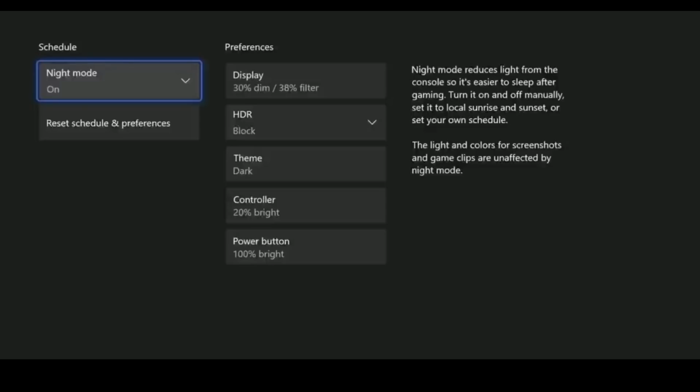because maybe you want the one that's on the console a little bit brighter because it's in a cabinet that's not directly facing you, but you definitely want your controller almost all the way down because, hey, let's admit it, when that thing is close to your face, it's really bright, especially when everything around you is, well, pretty dark. And so Microsoft is enabling these.